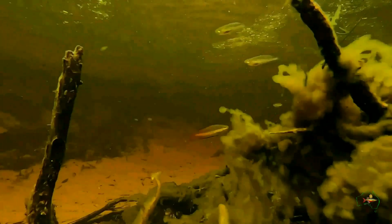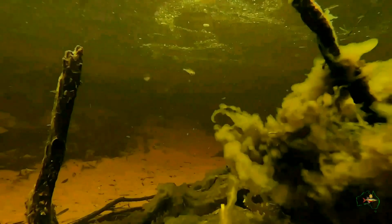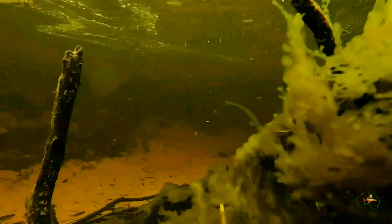But keep in mind this is a national park, so please source them from a captive population. They breed readily and live for many years. As you can see in the video, they look their best in clear water, as the tannin water dulls their colours.